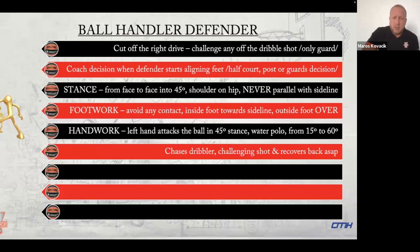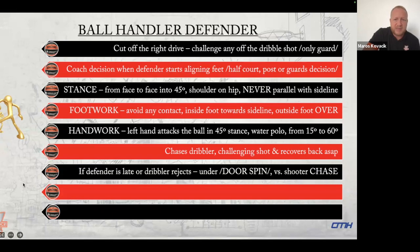What is important about this: whatever it takes, if we talk about the regular pick, and the pick and roll isn't set really, really high, we need to chase the dribbler. As we said, we challenge any shot, and we want to recover fully as soon as possible. Another thing: if the defender is late, because it can happen, let's say there is some off-ball action before, a good pin down, and the guard is late, or there is a rejection, the on-ball defender has to get under.